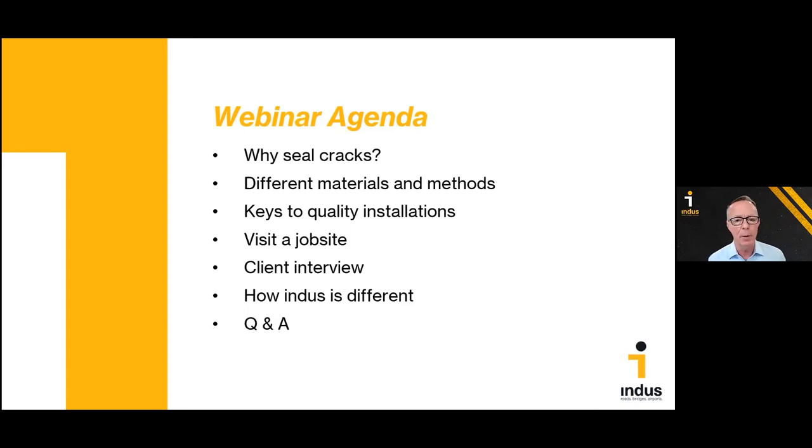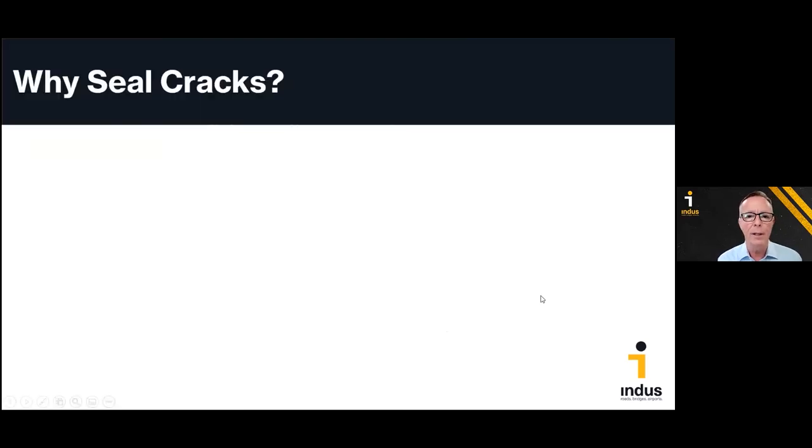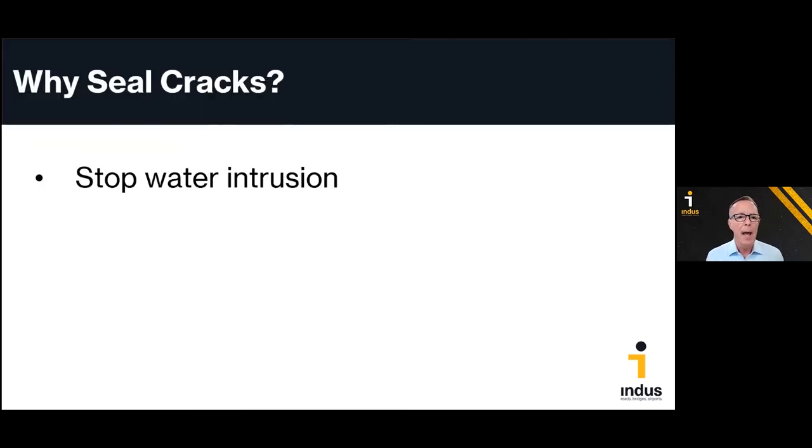I think, as I said, it's a critical building block in any good pavement management program. And really, I think it's something that probably most communities should be doing every year. So without any further ado, let's jump into that first topic area I mentioned, which is why crack seal? Why should we care? And the most obvious and common sense reason why we crack seal is to keep water out of our pavement structures. Absolutely critical for good roads to keep water out of our pavement structures.